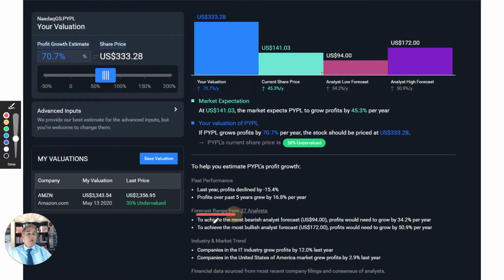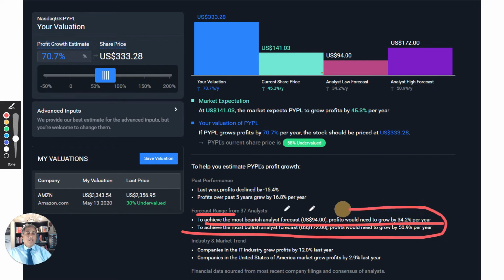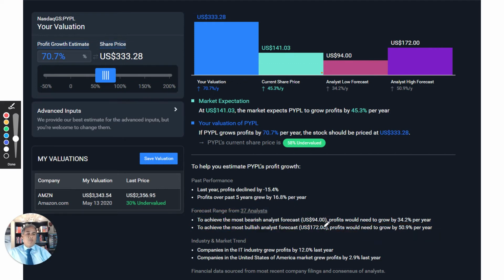Now, forecast range: you've got the bearish analyst forecast and the most bullish. And it just shows you how these analysts, I don't know, obviously don't drink at the same nightclub. There's a difference of almost 100% between 94 and 172. So there's a big difference between the two. What's really useful here is industry and market trend. The IT industry grew at 12% last year, and the companies in the US grew at 2.9%. Well, this is a high growth tech company.